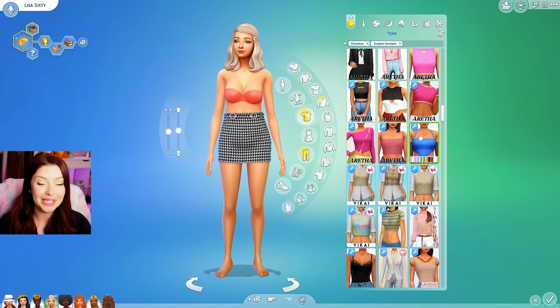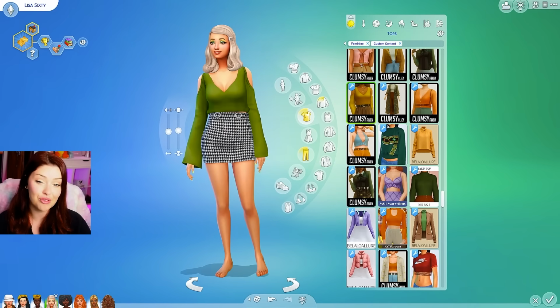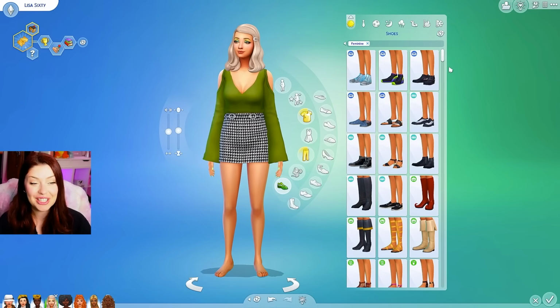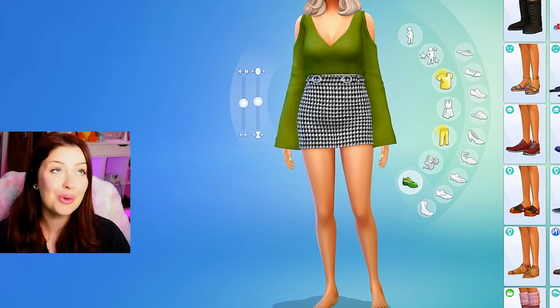And then for our shirt, we need like flared sleeves. I think this one could actually work here. We're gonna keep with the green, match that eyeshadow. And for boots, I actually downloaded these go-go boots, which I'm so excited to use.